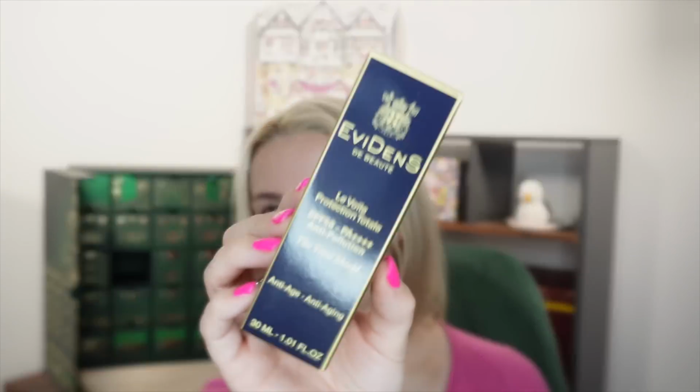Day number 19, and today from Evidence de Beauté, we get the Total Shield Anti-Aging SPF 50, PA 4+, anti-pollution, basically an SPF. We usually get something from this brand in here. It's described as anti-aging and for sensitive skin.